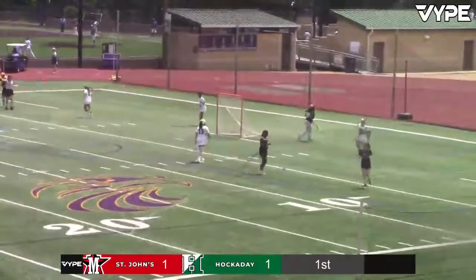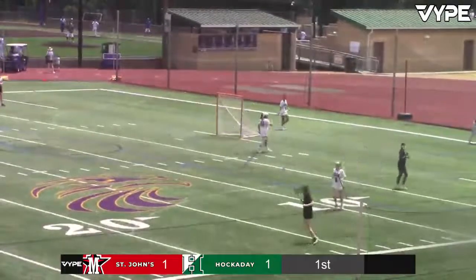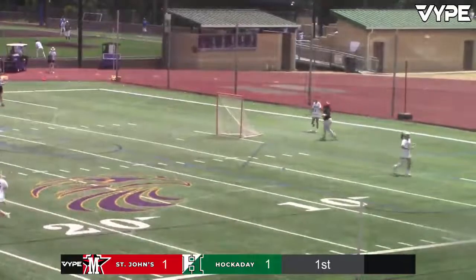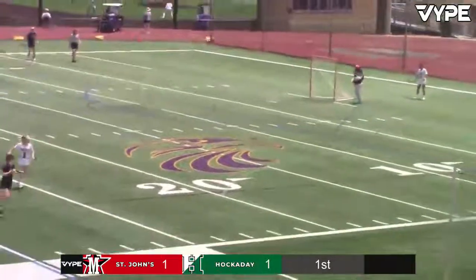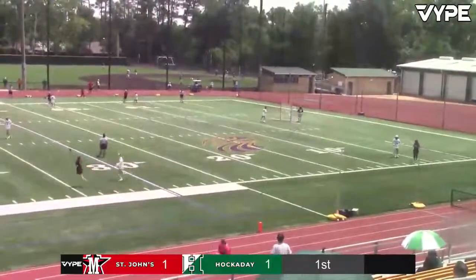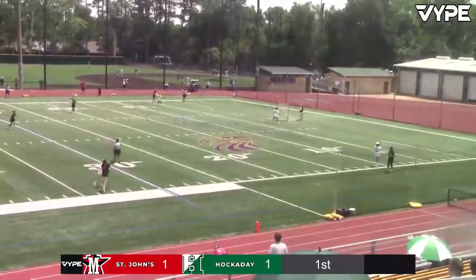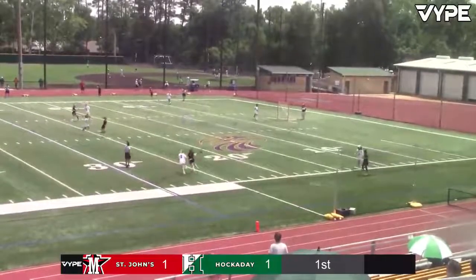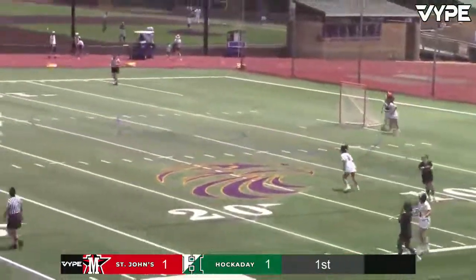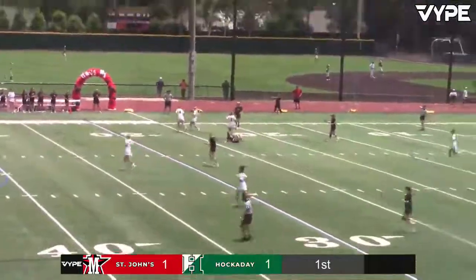Going to give the ball to the goalie. They may have called a crease violation. I'm not sure what they called, but we'll give it St. John's ball. So Hockaday will defend the goalie on the clear. Goalie has 10 seconds to get herself out of the goalie circle. Decent pass there, caught. Looks like a trip.